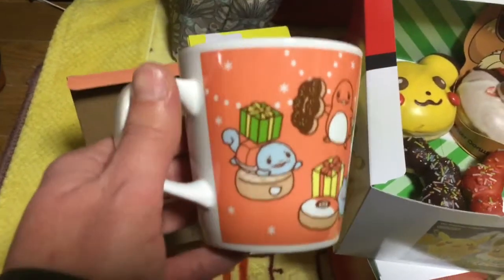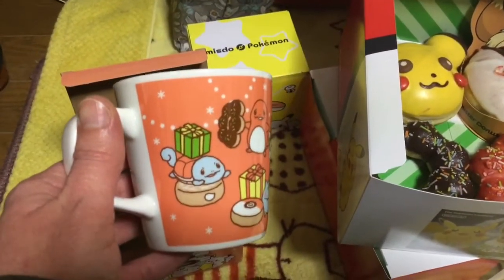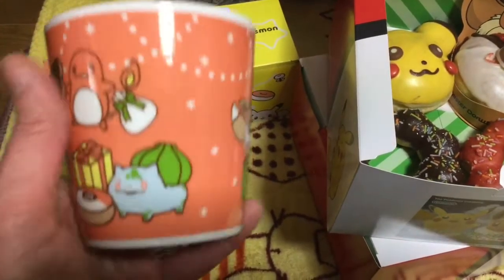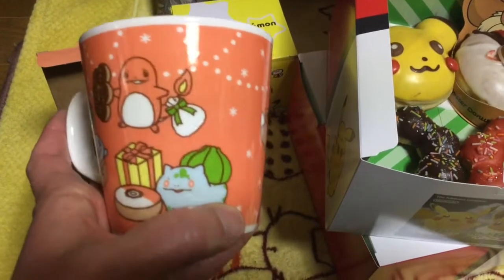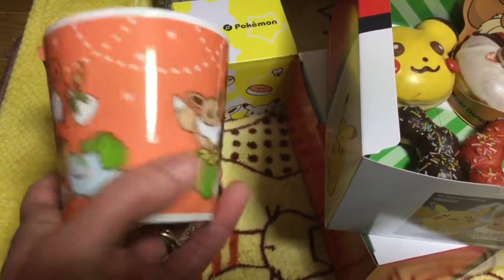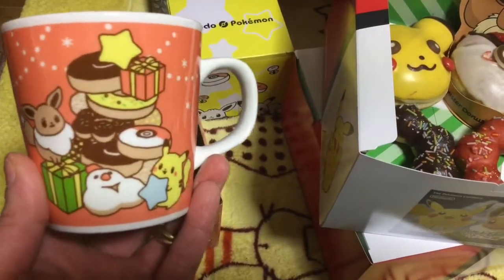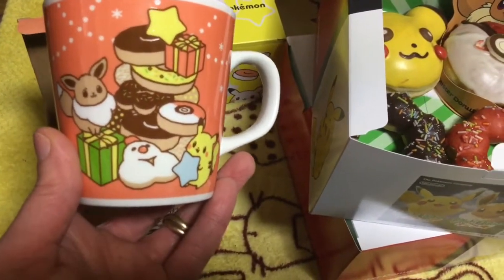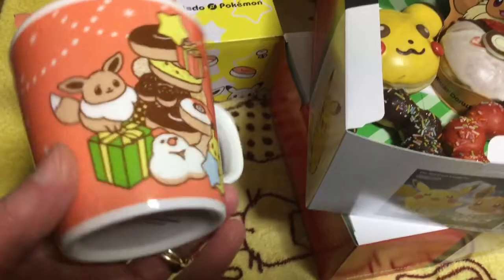And then this is what the other mug cup looks like. It has all these cute little guys on here. This one definitely gives away that it's a Christmas kind of thing because they are all holding Christmas presents, and then they're also gathered around a cute little donut Christmas tree. So if you happen to be in Japan during this time of year, and if you're lucky enough to get it before it sells out, definitely something I'd recommend. $10 for the 4 donuts and the mug cup.